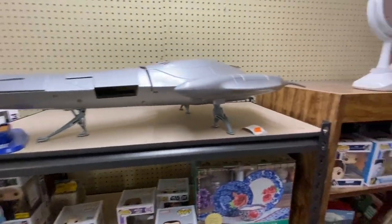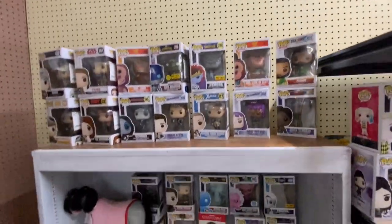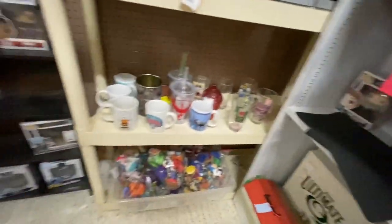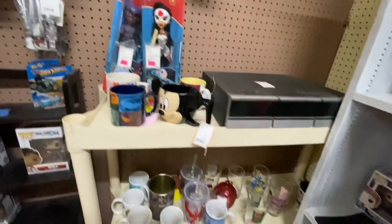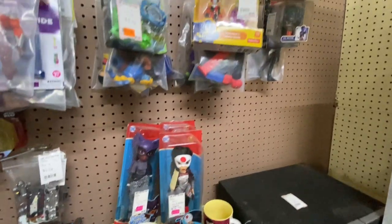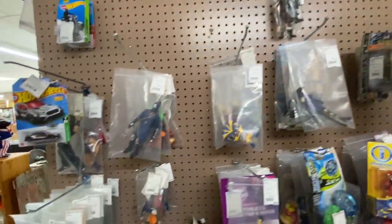He's had this Naboo Starfighter there for just about forever. But he wants way too much for it, and it's missing way too much stuff. But yeah, I have found some pretty good things here with his loose figures. Sometimes he has some really good ones and they're hidden, so you got to dig through.